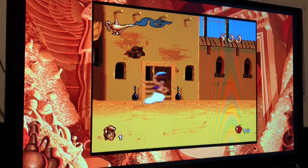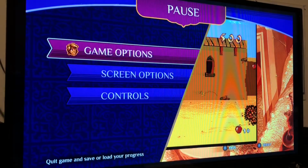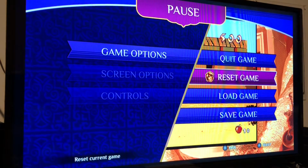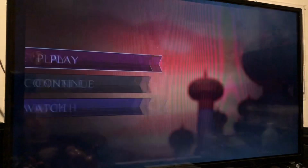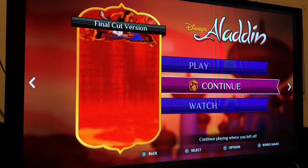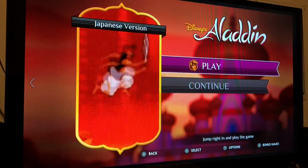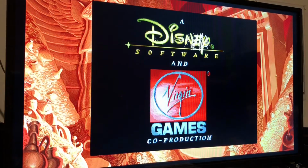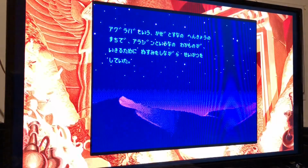But there you are. Speaking of The Lion King, I think we should probably get to testing those games here, shouldn't we? Let's quit out of this and get back to the menu, and then we can try some other things out, just for the sake of all the things that are available. Japanese version. I'm curious now. What's going to be different about the Japanese version of Aladdin compared to the other versions? The opening text is obviously different.